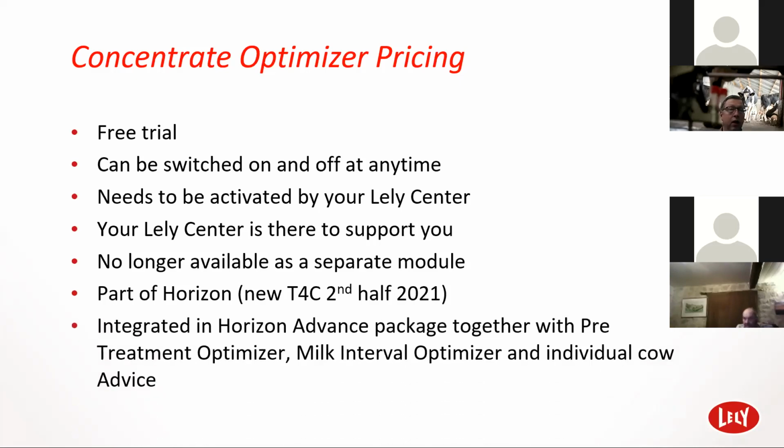It will be integrated as an advanced package, together with the pre-treatment optimizer, which is a new feature coming out with the Horizon package to optimize the pre-treatment of your cows to stimulate milk letdown. It will also be together with the milk interval optimizer, and with individual cow advice. So in the past, people said, hey, I don't want to keep buying individual bits and pieces. We're going to put it all together as a good solid package for you as a farmer.